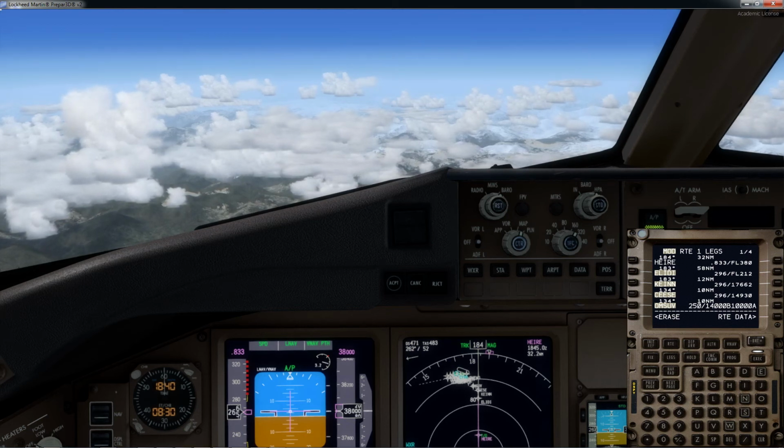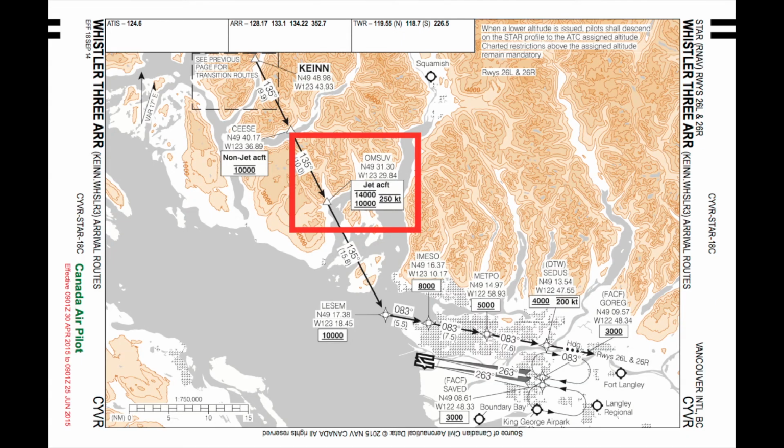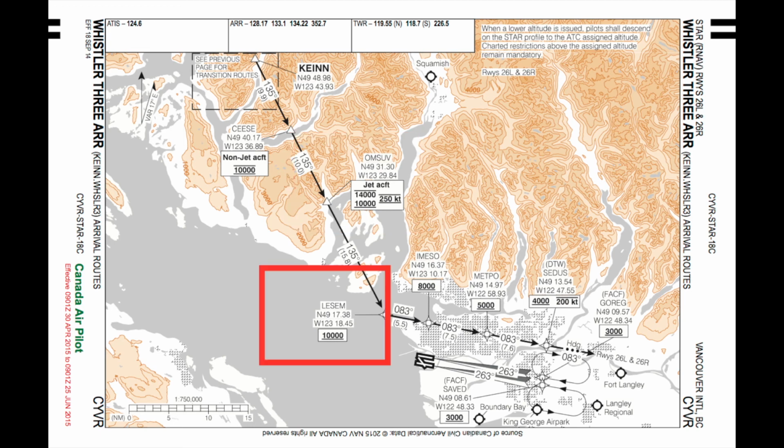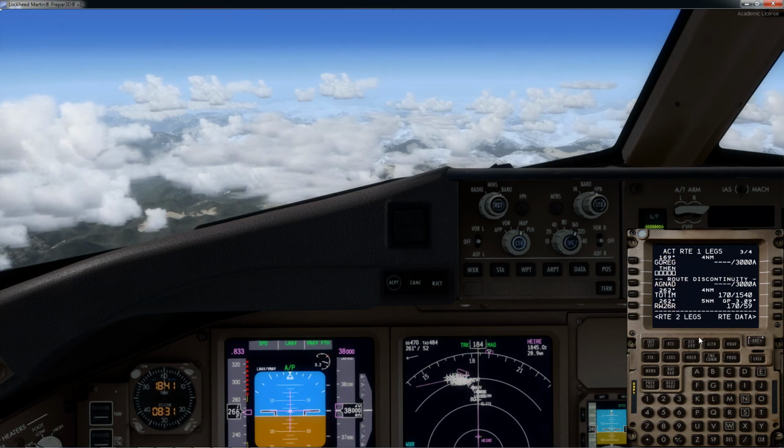And looking at the chart over here, at Omsuv we can expect to cross between 14,000 or less, 10,000 or more, 250 knots. That's there in the CDU, the FMC. And then Lesson at or above 10, Miso at or above 8,000, Metpo at or above 5, Cetus at or above 4, and then vectors to 26 right. Let's go ahead and exec that.